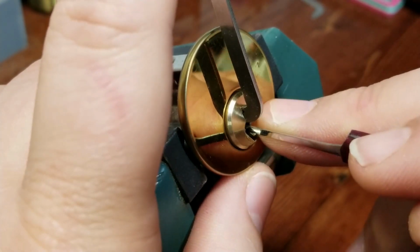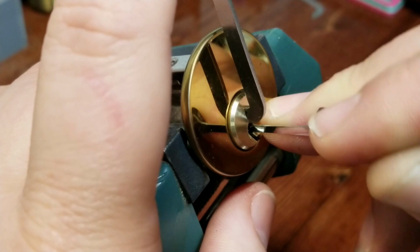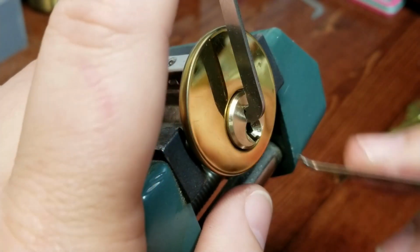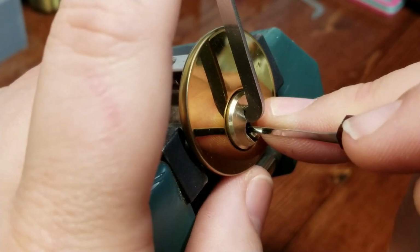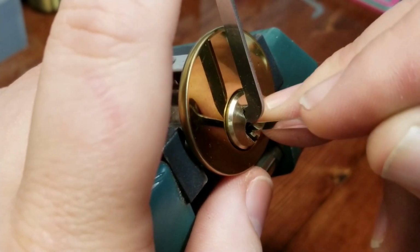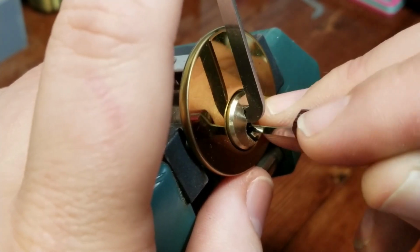A little click from 1, nothing on 2, nothing on 3, nothing on 4, another little click from 5. I'm in a little bit of a false set now. So let's go back through the stack again. 1, nothing on 2, nothing on 3, nothing on, well, maybe a tiny bit of counter rotation on 4.